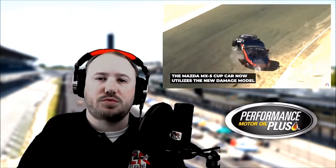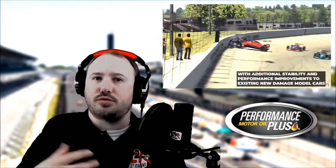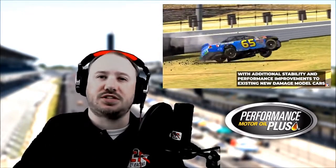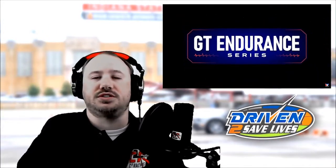It's going to focus primarily on the MX-5 car. We wish it was applied to all of the vehicles, although they have done some enhancements to some of the other vehicles to their base damage model. But it'll be interesting to see if we get less of those hilarious, unrealistic wrecks where the cars fly 1,000 feet into the air and start flipping uncontrollably. Hopefully we get some more realistic damage models.